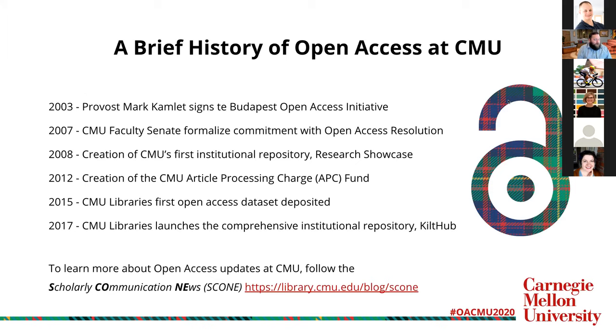So just to provide a brief history of open access at CMU, the university has had an active role and has taken a number of actions to promote open access. In 2003, then Provost Mark Camlett signed the Budapest Open Access Initiative from 2002. In 2007, CMU's Faculty Senate formalized the commitment with an open access resolution that strongly encouraged faculty to make their work more available to the public when possible. In 2008, the University Libraries launched CMU's first institutional repository, known as Research Showcase. This allowed members of the CMU community to make their research and other materials open access.